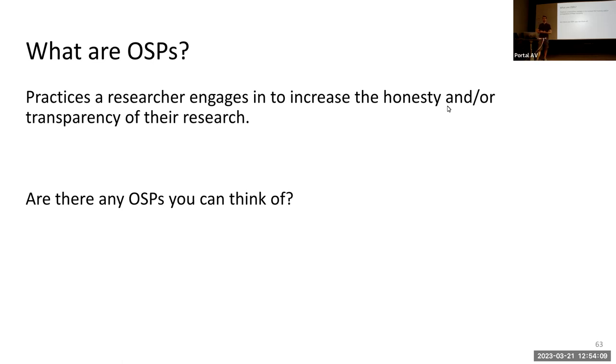Pre-registration, that's a great one. We'll mention that. That's a great one, yeah. Anything else? Yeah. Yeah, exactly. That's another one we mentioned too. Those are great practices. So pre-registration, which we'll define, and then also open data that's open to any researcher who's wanting to look into what you did.